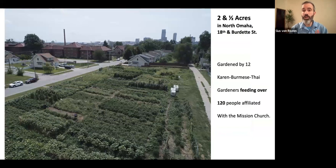And then, as mentioned earlier, this is a property that we are growing food with the Corinne and people from Southeast Asia. It's a 2.5 acre property. It's one of our best and biggest garden sites.